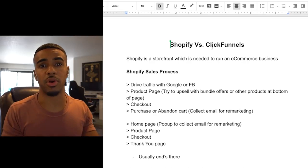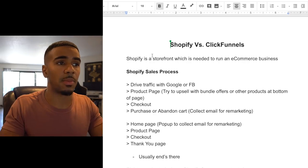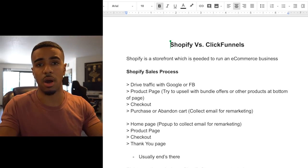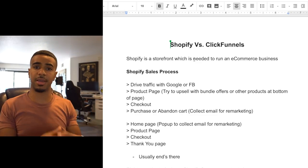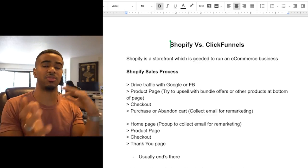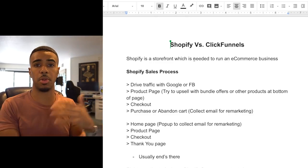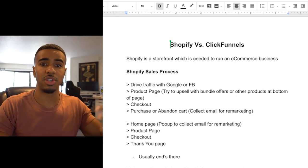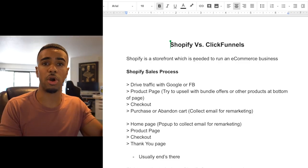It's important to understand the difference between Shopify and ClickFunnels. Shopify is more of a storefront, which is needed to run an e-commerce business. It's a website you go on and you have numerous different collections, different products. You're able to tell your brand story, share a little bit about what you do as a business and a whole lot more. So the customer can come on there and have more of an experience on your website.